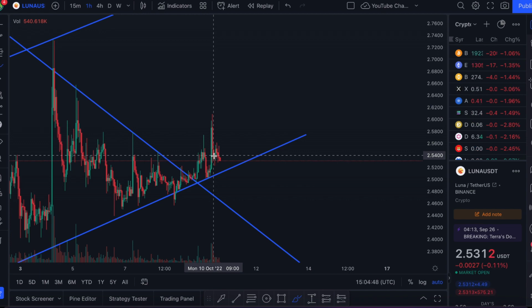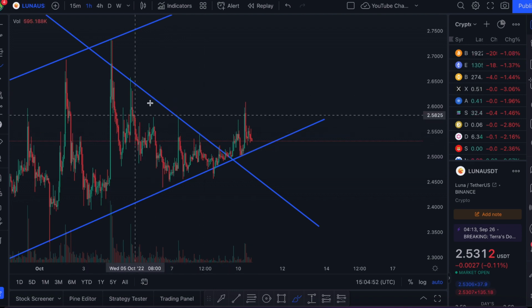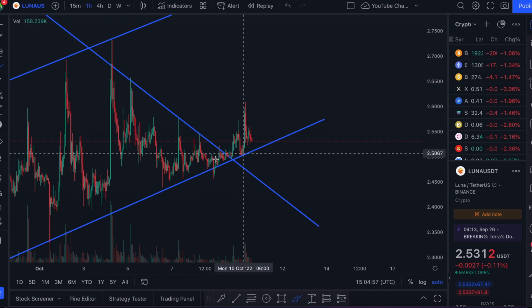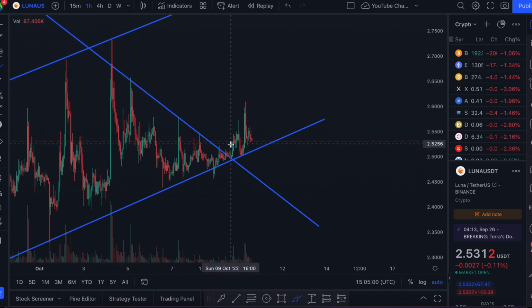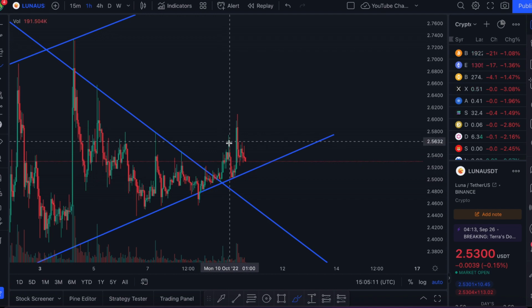So Luna 2.0, what has happened to it recently? Well, last time I made a video, we were consolidating within this pattern here. Basically, we had this resistance that was going down, the support that was going up. And since our last video, we did see this breakout. So we saw a breakout past this resistance here, which is good, since we broke out to the upside, and we came back down again to retest this support line.